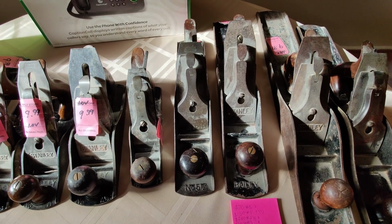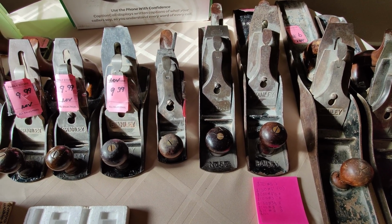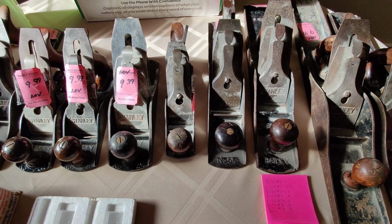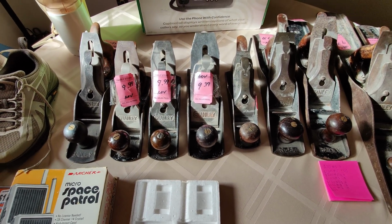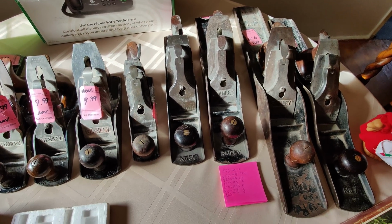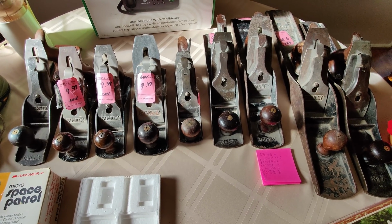Now, earlier in the year, I bought some Craftsman vintage planes at a yard sale, and I ended up selling a couple of them for around $70, $80 each. I think I got 3 of them. You can see I paid $10 for all of these, even the larger ones. They're in various conditions. Some of them are better than others. I think there's one that I had 2 of.